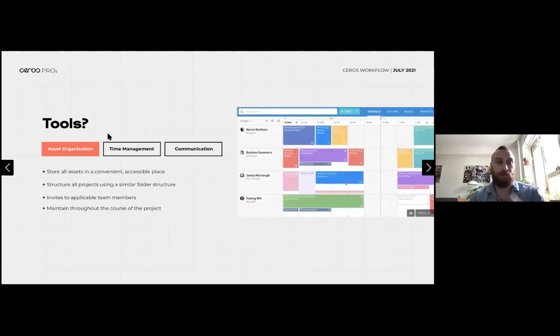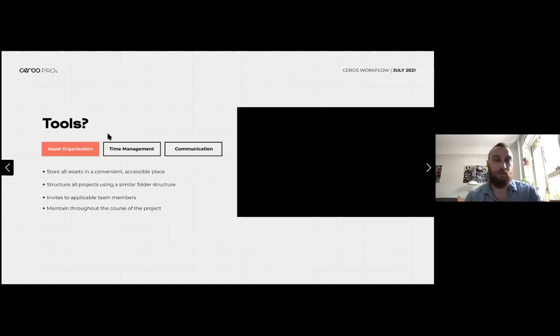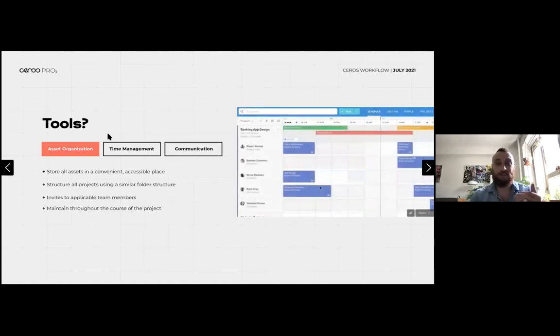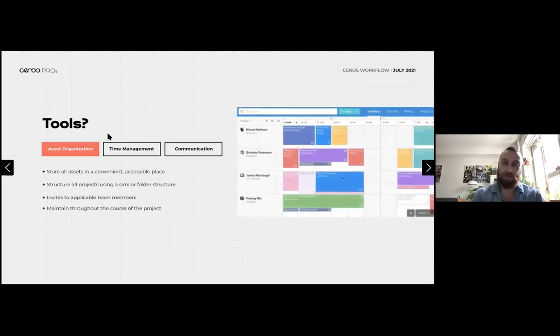We have a folder in it for client files. We have a folder in there for initial briefing files. We have content deck, copy deck folders. All that is organized in a consistent manner. So everyone knows exactly what, where, and how to find the assets that they need to continue to build out the project. So that's kind of the asset organization. We'll go into time management next.